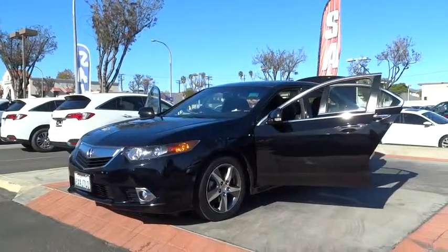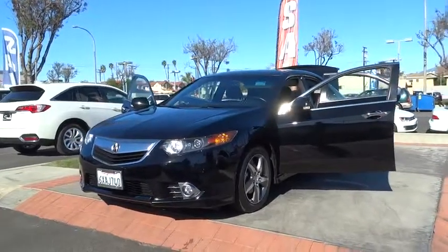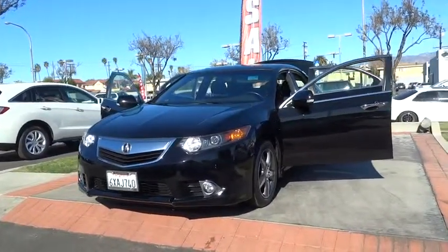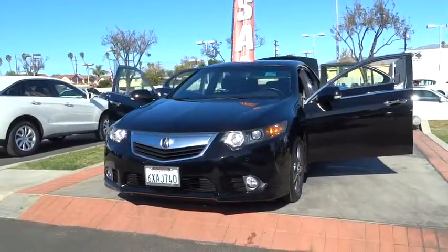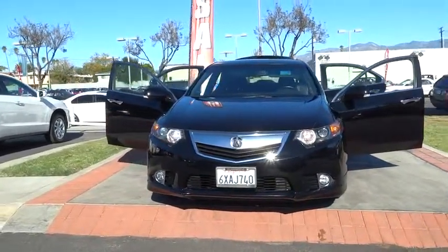2012 TSX. The Acura TSX uses quality materials and is built with excellence. It comes equipped with a spacious interior and an impressive list of standard features. This vehicle has less than 45,000 miles.